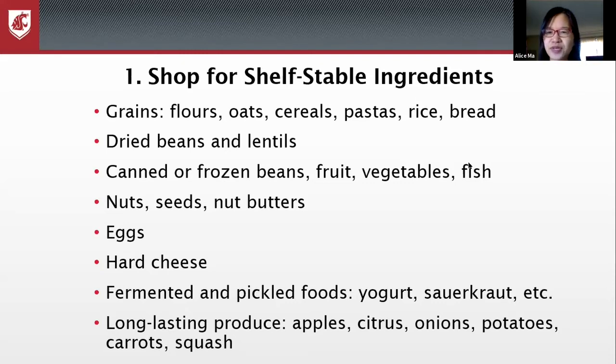Any sort of dried beans or lentils are very shelf stable. Anything canned or frozen, so you can get canned or frozen beans, fruits, vegetables, fish, frozen meats. A lot of times when you buy canned or frozen items like meats or fish or vegetables, they're already pre-cooked or sometimes pre-chopped. So in addition to being shelf stable, it's also very convenient because part of the cooking is already done for you. Those are great shelf stable ingredients to keep on hand.